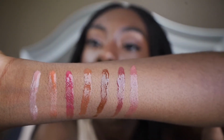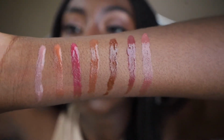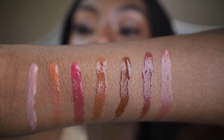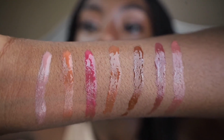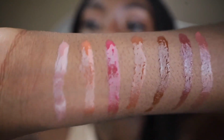As you can see, two different vibes, beautiful range, gorgeous shades. And you saw me: these are all one swipes. One swipe glosses, one swipe swatches, and super, super pigmented.